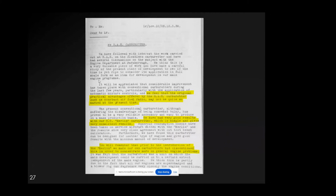So the practical advantages offered by the RE carburettor may not be quite as marked at the present time. We've had very good results with our Merlin SU carburettor, which is simple and gives very consistent results, which is more or less nonsense. It gives consistent results on the ground only, or if you fly straight and level.